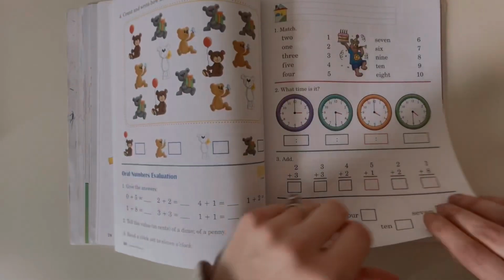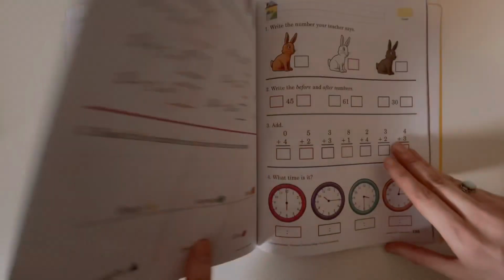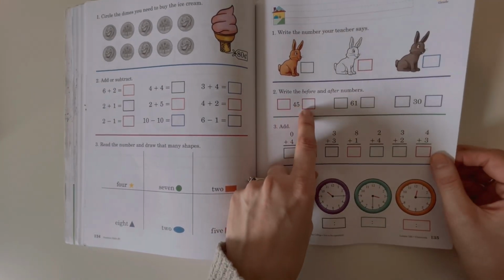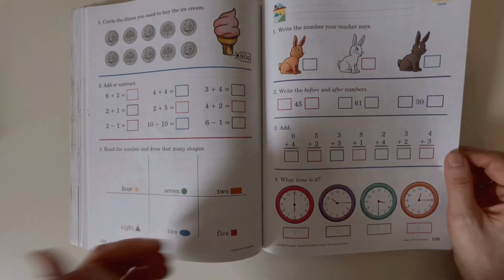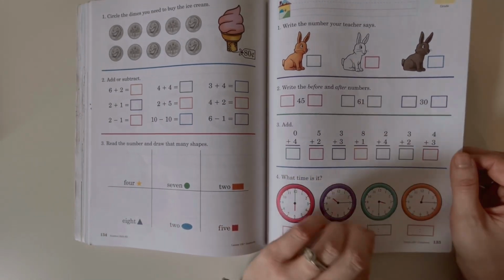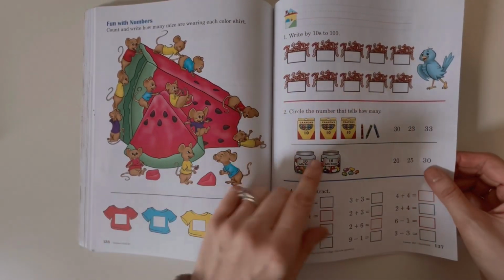So I'm going to go towards the end so that you can see what they will be learning at the end of the year, just like I did with the Good and the Beautiful. So you can see how they compare, not only at the beginning and middle of the year, but to the end of the year as well. Here we have before and after with these larger numbers. I think they learn number recognition up to 100 in Abeka. Still some simple addition, just like you saw with the Good and the Beautiful. What time it is. Counting by tens, we did that with them.